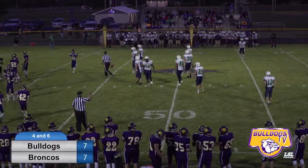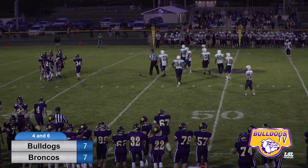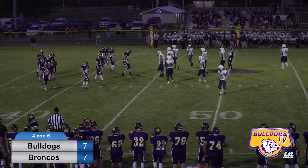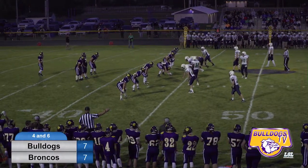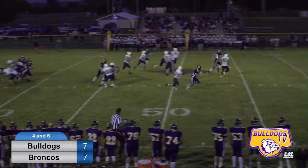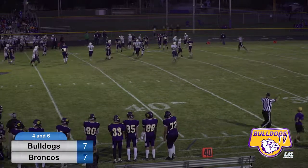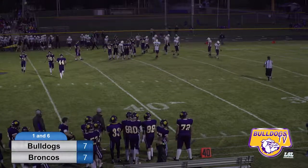Gonna have to punt that away, and the last 41 seconds will be spent trying to keep Belmond Klemme out of the end zone. 4th and 6. Clock's not running, of course, with the incompletion. Here's the snap and the punt, which goes up, bounces to the left. And going to come to rest at about the 28, 29-yard line of Belmond Klemme. They'll have the ball with 31 seconds left. 1st and 10 from there.